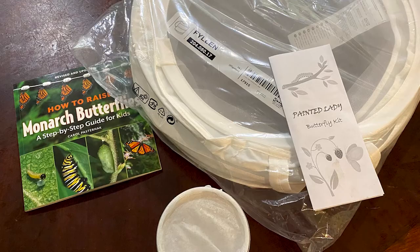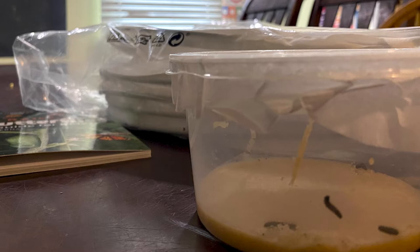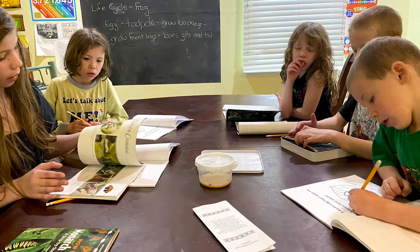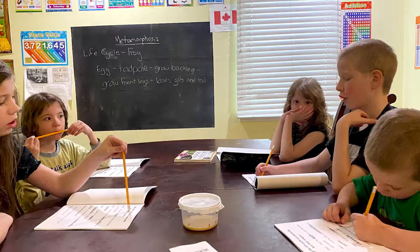In May, we were learning about life cycles. For our life cycle project, we watched and observed caterpillars turning into butterflies. We had a lot of fun, and I'm going to share that experience with all of you, along with teaching you a little bit about the painted lady butterflies. The butterfly from start to finish.